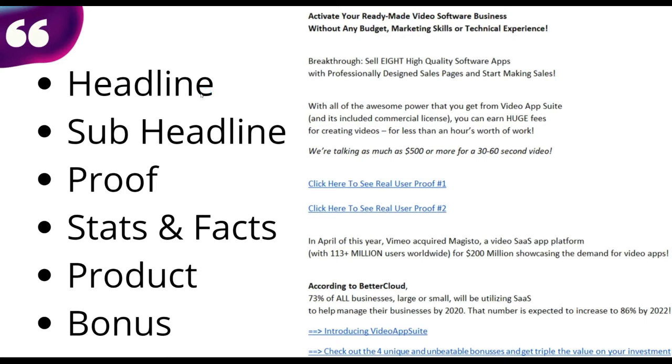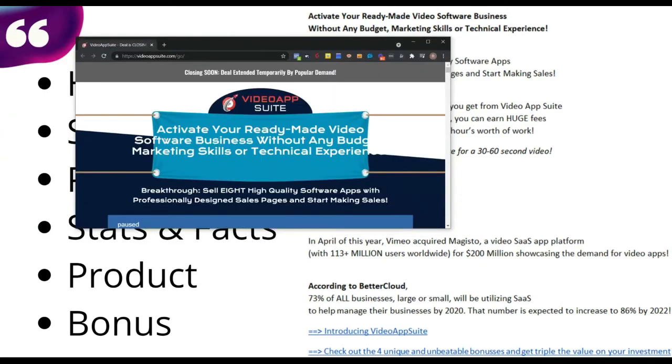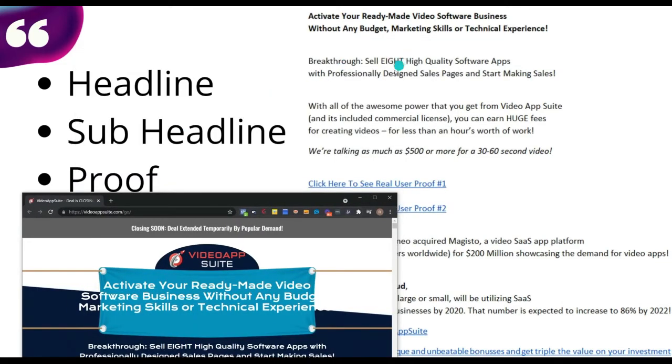Make it congruent with the sales page. Activate your ready-made video software business without any budget, marketing, sales, or technical experience. Sounds familiar? Activate your ready-made video software business without any budget, marketing, skills. Boom. Six figures duplicated into my email. Subheadline. Breakthrough, sell eight high-quality software ads, yada, yada, yada.